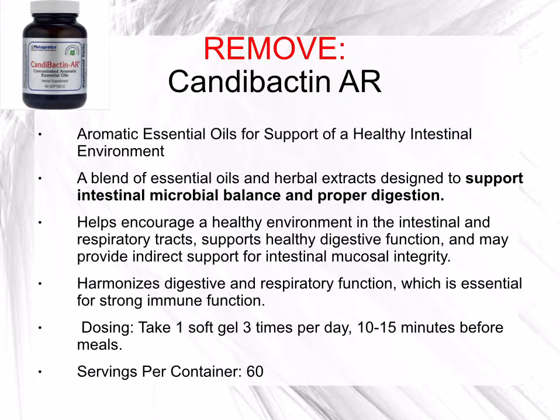Typically, you're going to be taking one soft gel 3 times a day, just before meals, and it comes in a container with 60 soft gels.